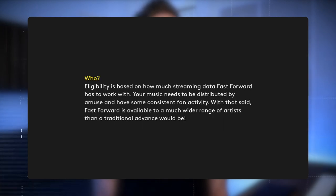Eligibility is based on how much streaming data Fast Forward has to work with. Your music needs to be distributed by Amuse and have some consistent fan activity. With that said, Fast Forward is available to a much wider range of artists than a traditional advance would be. I can tell you that's true based on the Fast Forward offers that I have received in Amuse's app.